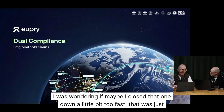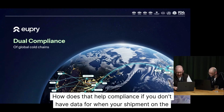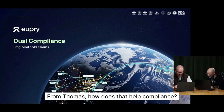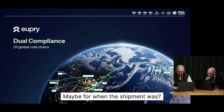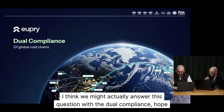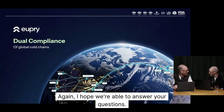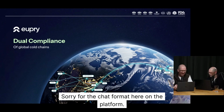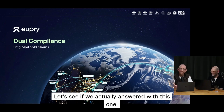I was wondering if maybe I closed that one down a bit too fast, but that was just since maybe now we actually have a question from Thomas: how does that help compliance if you don't know when the shipment is on the aircraft? I think we might actually answer this question with the dual compliance. I hope we're able to answer your questions, Thomas. Otherwise, please let us know. Sorry for the chat format here on the platform. I can see that when you type enter, you can't go back and edit. So thanks for hanging in there, Thomas. Let's see if we actually answered with this one.